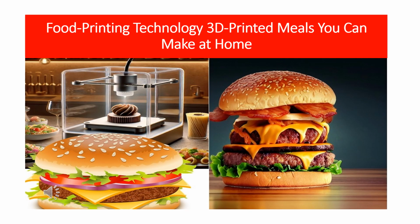Step 8. Plating and presentation. Use food-safe tools to carefully remove the printed creation. Enhance presentation with sauces, garnishes, or additional design elements. Experiment with plating techniques for a gourmet look.